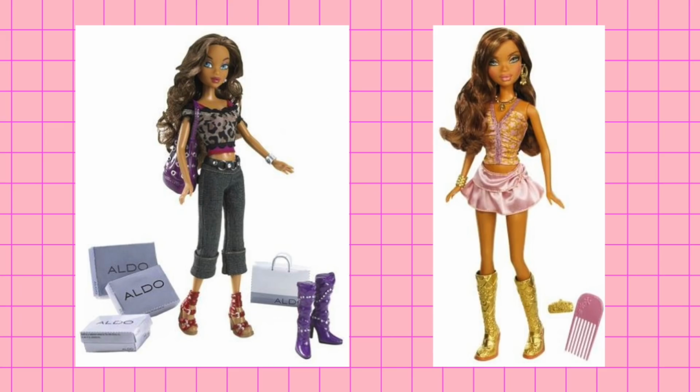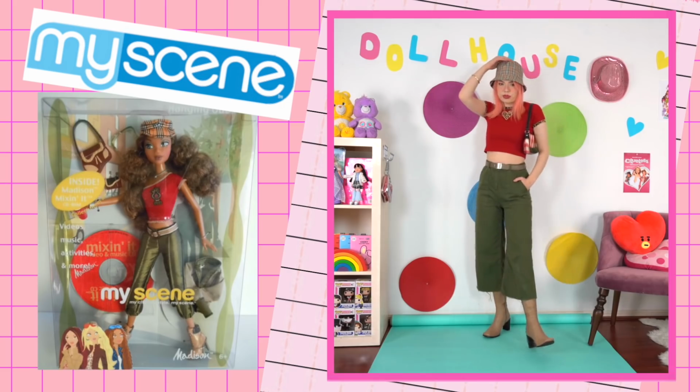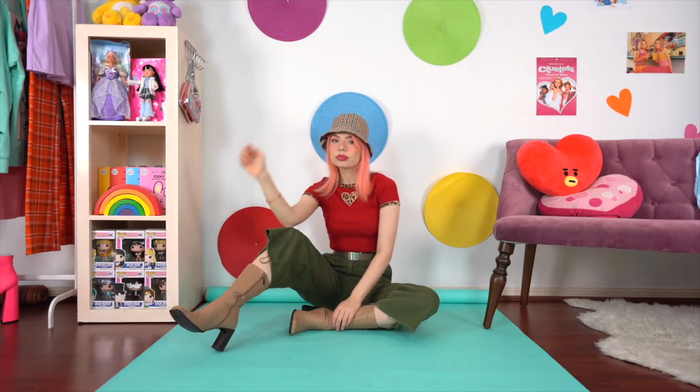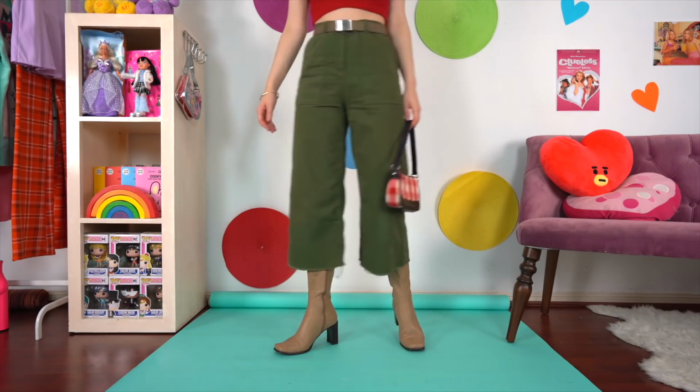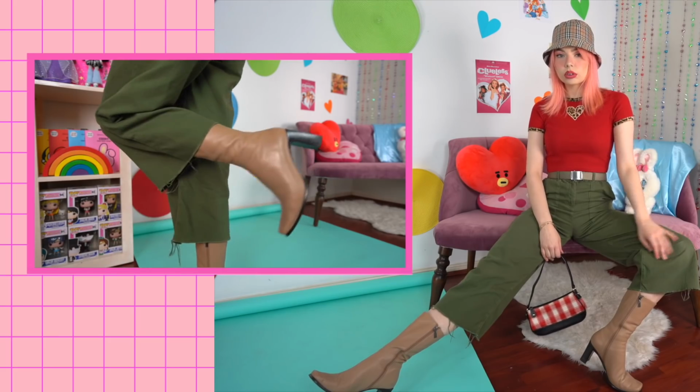My second My Scene look is actually also inspired by Madison. I guess she just had cuter style than everyone else. I'm sorry, I didn't make the rules, but this actually ended up being one of my favorite outfits of the video, which really surprised me. Upon rewatching, I can confirm, yes, it is my favorite outfit of the bunch. It is comfy, casual, cute, ticking all the boxes for me. This is something I would definitely wear out and about. I might change up the shoes, but I can appreciate where they were going with it.